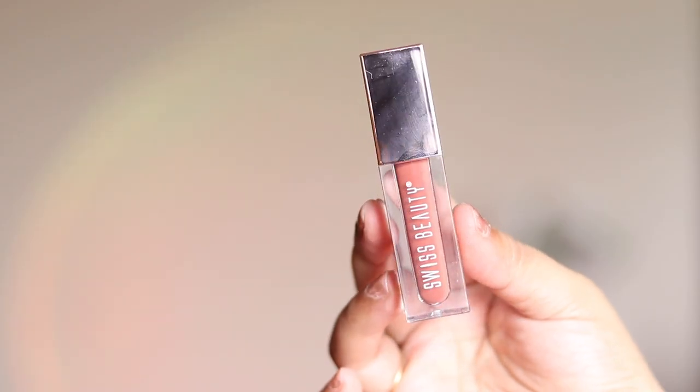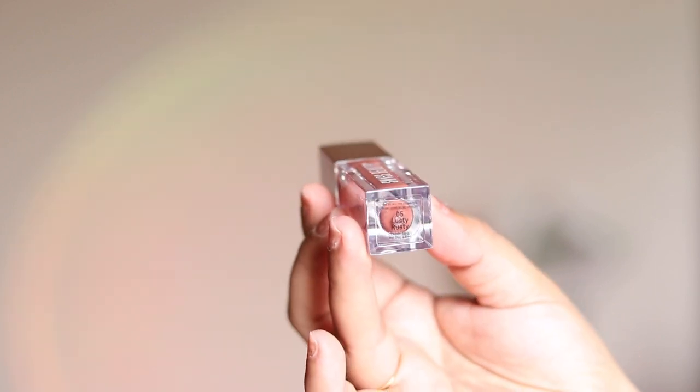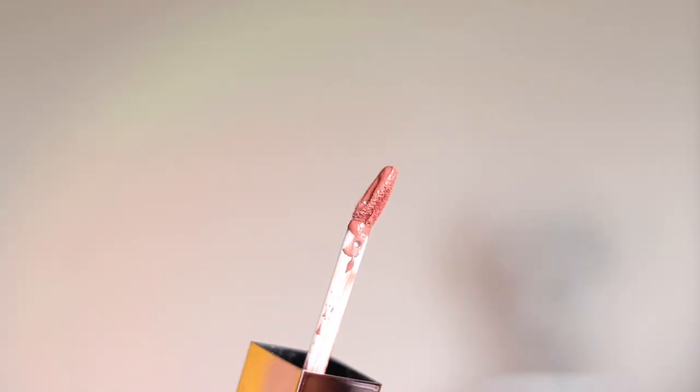So this is how the packaging looks like, which comes in a transparent tube with a muted rose gold cap. At the bottom, you have the shade name and number, and this is how the applicator looks like. And now let's finally move on to the lip swatches.